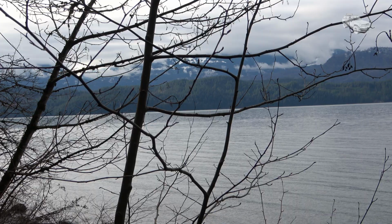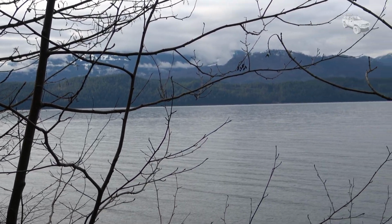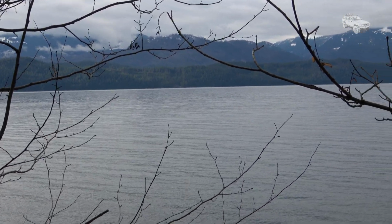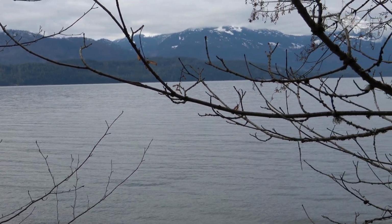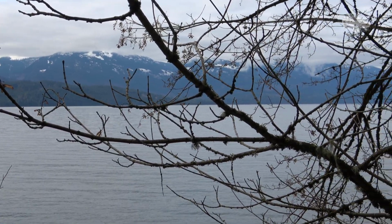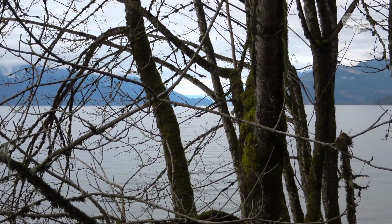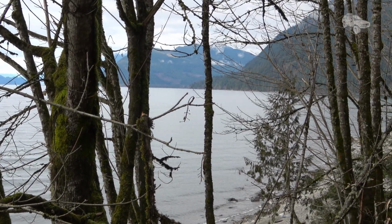Welcome to Cogburn Beach on Harrison Lake. Nice little campsite. Pay, I guess, during peak season. Still a nice little view. And according to Tracy, good rocks. We have a lot of good rocks in BC, but I think she's talking more up in the mountains than down here on the beach. I prefer the beach.